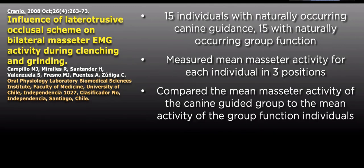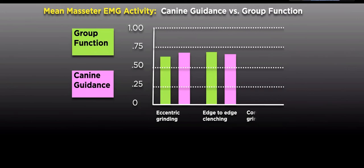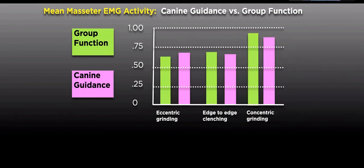And just grinding out to the left, no difference. Clenching edge to edge, no difference. Grinding back in, no difference. In other words, for the majority of the people that they evaluated, the muscle activity levels between the people with canine guidance or group function were the same.